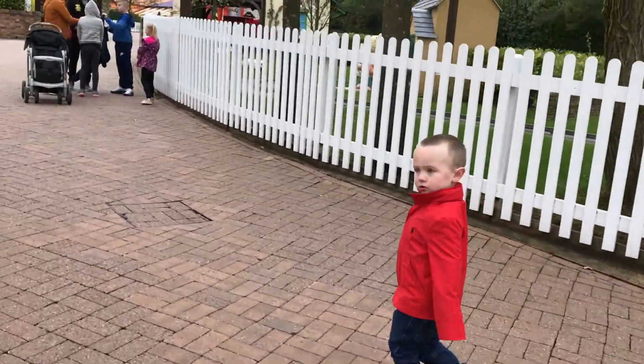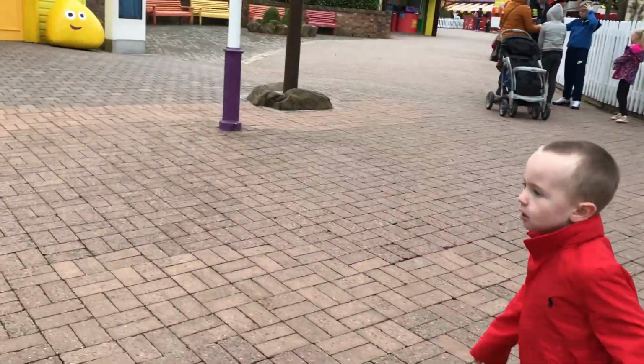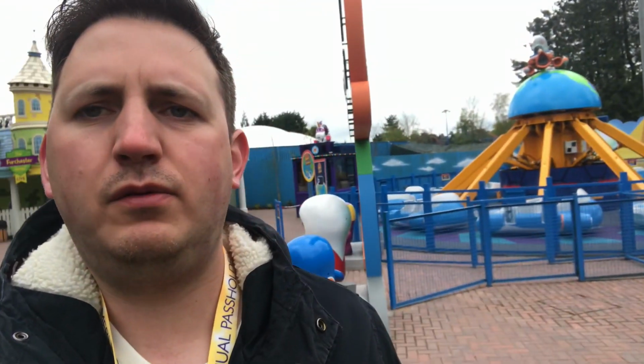This way then, come on. Go Jess behind me. It doesn't open for another 5 minutes, so Reuben is playing in the park, which is really useful. So in 5 minutes, we're going to go do Go Jetters, get a few rides on that, maybe do In the Night Garden.